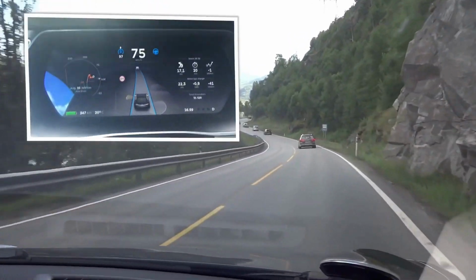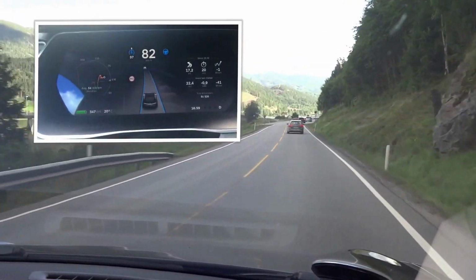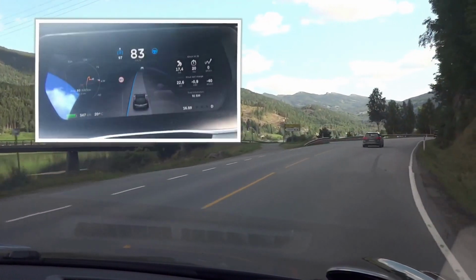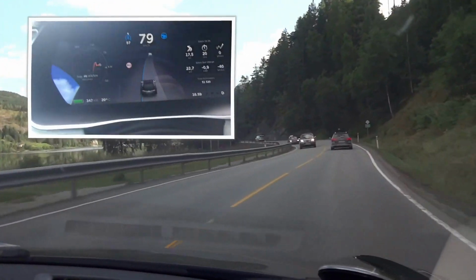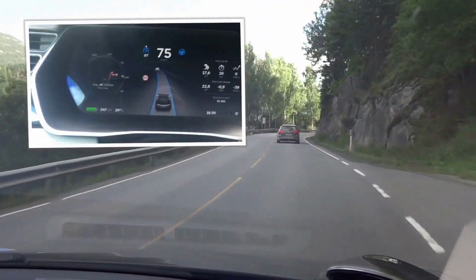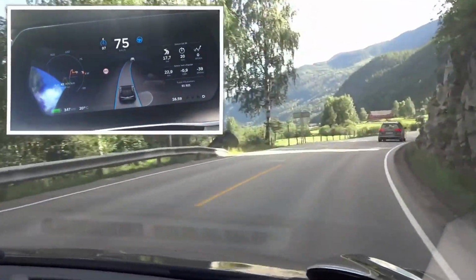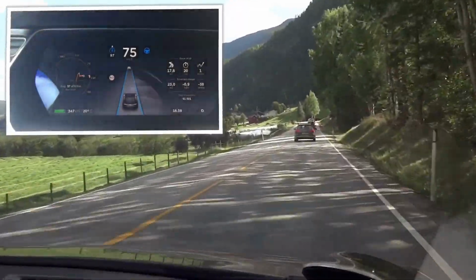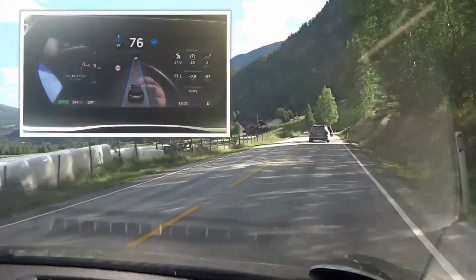The car in front of you will of course decide your speed also. If your speed is set way higher than his, and if he goes up and down with speed, your car just goes up and down with speed. Here it gets wider. Let's see what happens. It loses the line on the right, but it keeps to the middle, and it takes the line on the right again. So if one of the lines goes away, the car will still be on the road. So here it just follows and works perfectly.